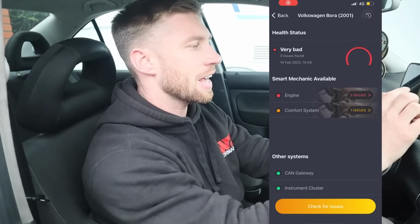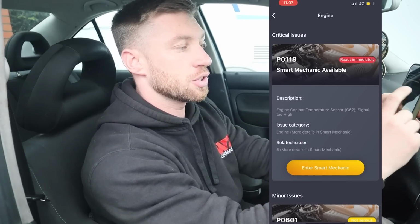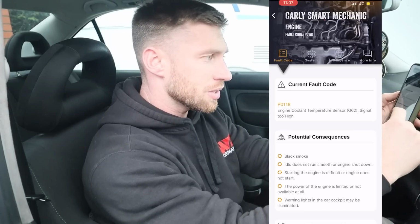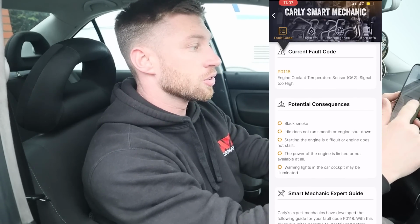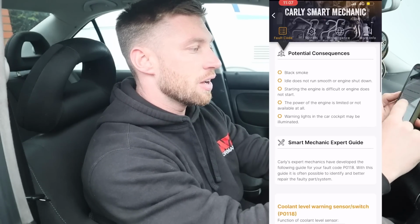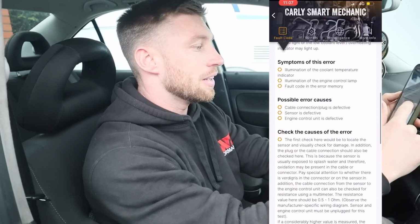There's a very bad issue in the engine, and this is saying engine coolant temperature sensor signal too high. So we can go in smart mechanic, and this will tell us what causes this, what the issues are and how we can fix it. So consequences: one of these is that it idles a bit rough, and there was one down here saying it possibly runs rich. Now that's what we're having.